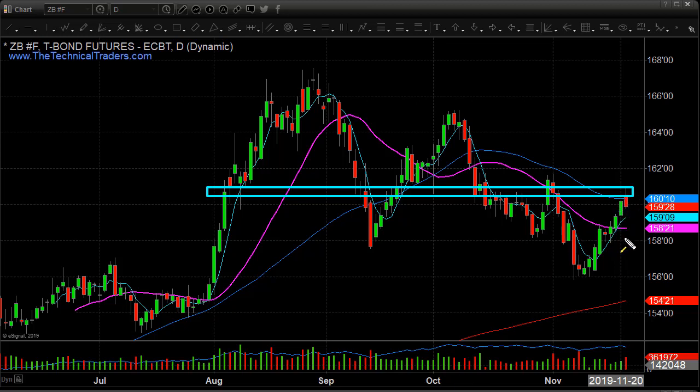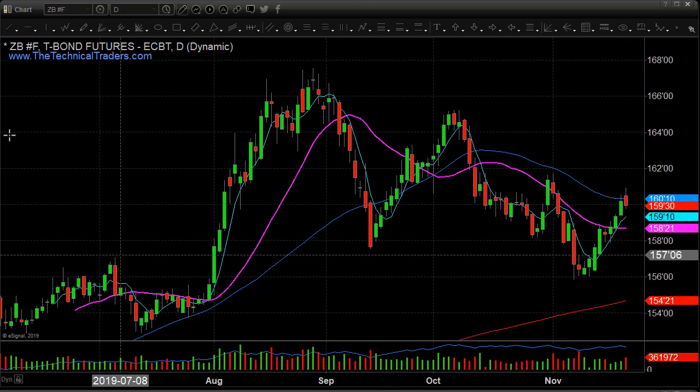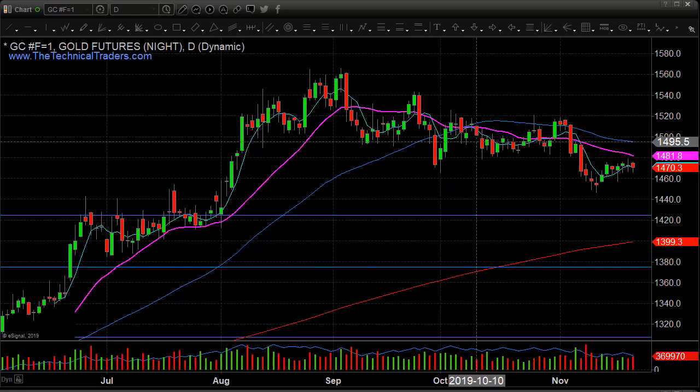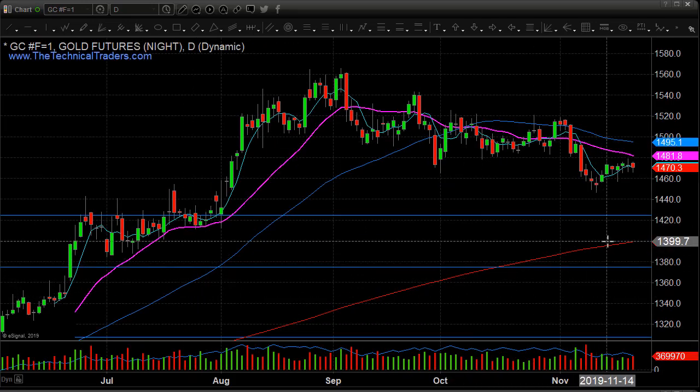We could see bonds pull back, pause a little bit. They are somewhat in a bullish momentum. They still haven't made a higher low or a higher high yet. They're stuck in this range, but the momentum is actually to the upside. We could see a little pullback before it takes a run and potentially takes another move to bring it to some higher highs. If we take a look over at precious metals, gold down 0.25% this morning.